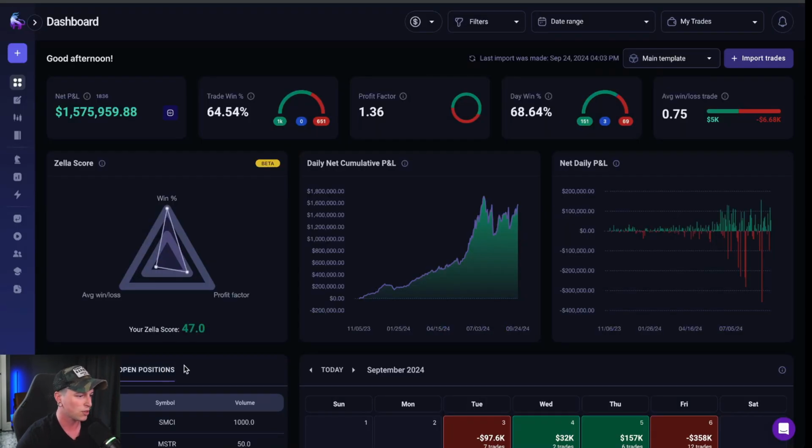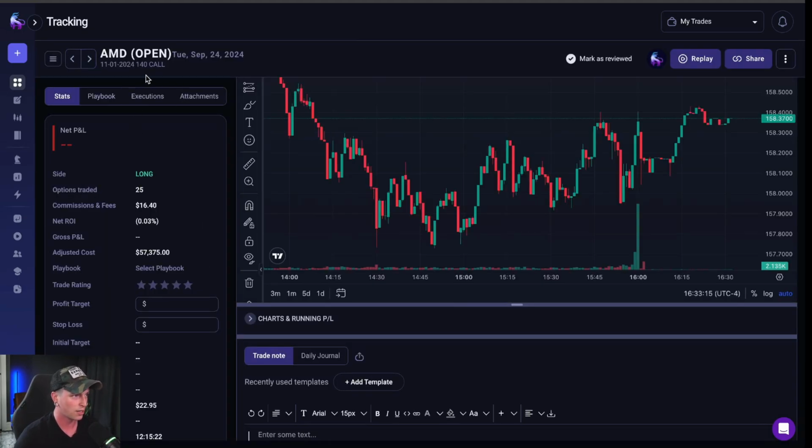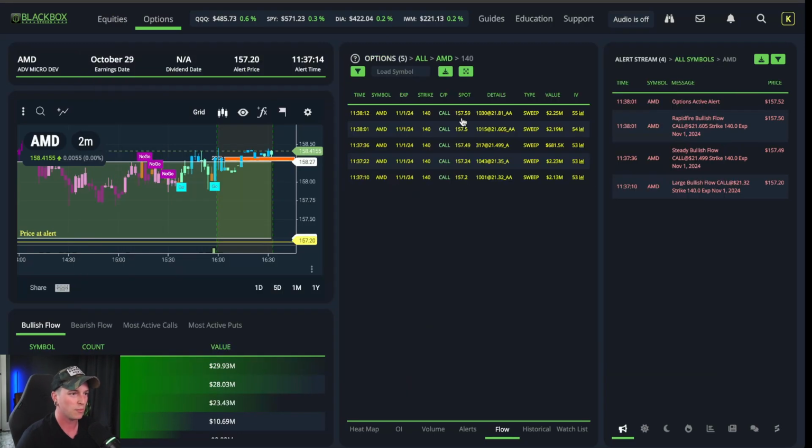If we go over to my positions, you're going to see that I followed with 25 contracts on the same exact position. You can see that I have about $57,000 in these calls, and I entered this position at about 12:15 p.m., so the afternoon, about 45 minutes after this flow came through. And as always, it does not mean that this has to play out, but when I see a great technical setup on top of unusual options activity like this, in my opinion, it's a no-brainer to throw some money at.